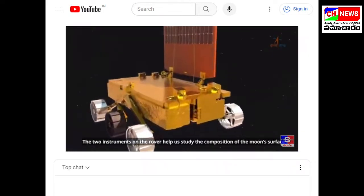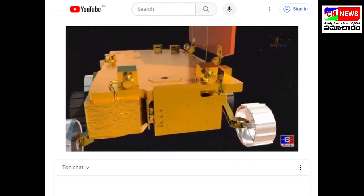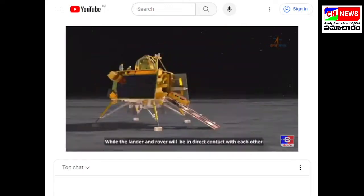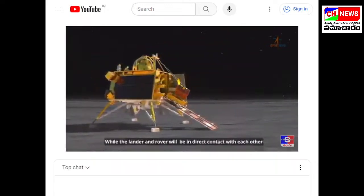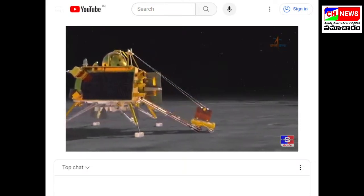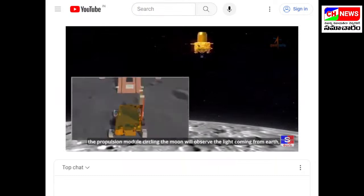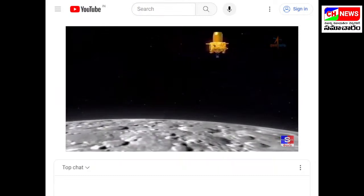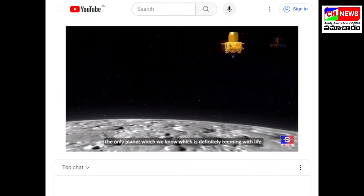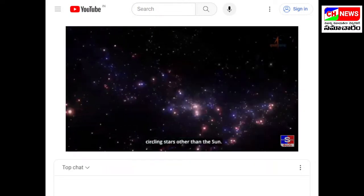Other instruments will study the composition of the moon's surface using X-rays and laser respectively. The lander and rover will be in direct contact with each other. The propulsion module circling the moon will observe the light coming from Earth, the only planet we know that harbors life, helping understand the nature of distant planets circling stars other than the sun.